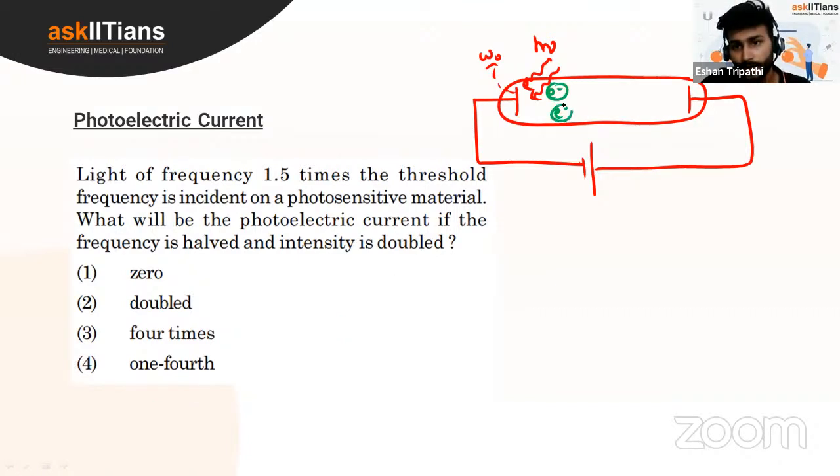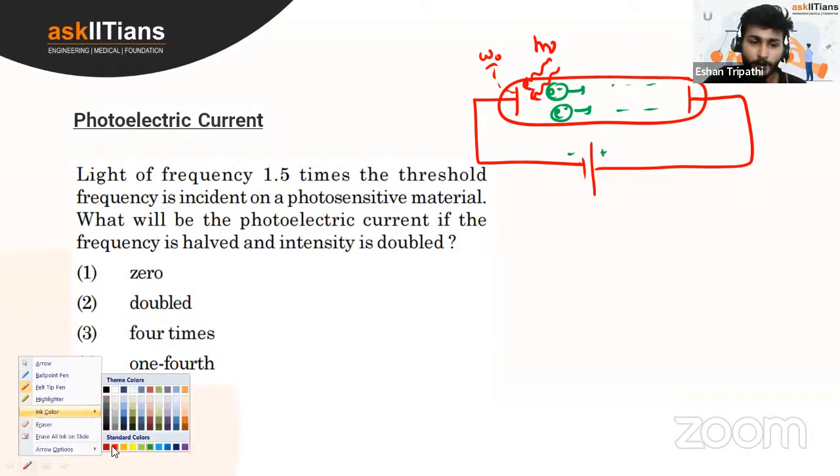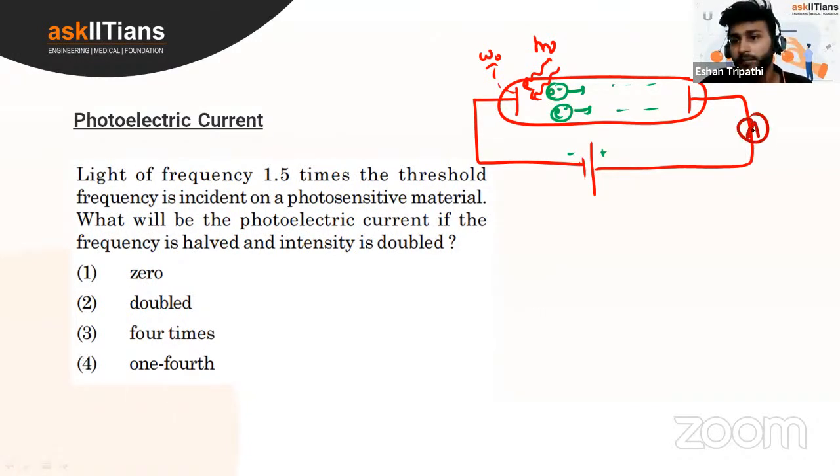These electrons start moving, sorry, not towards left, towards right, towards the positive plate of the battery. Now when they do, going from one terminal to the other, those electrons are going to continue in the closed loop. So that will give some current in this emitter. That is called photoelectric current, which this question is based on. Now see the question. It's a very interesting question.